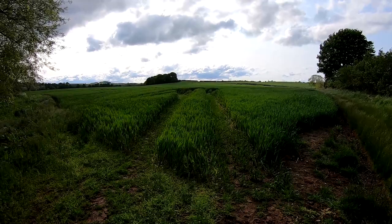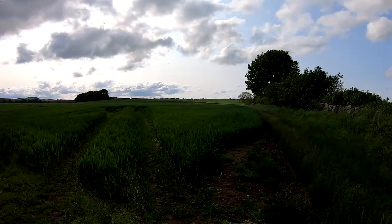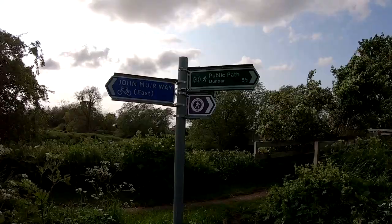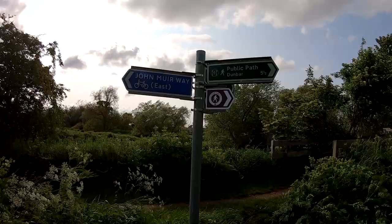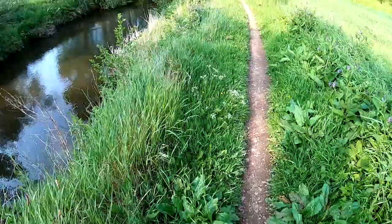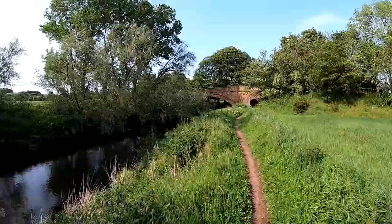Fantastic view. Fantastic. Half miles left to go. Legs are a wee bit tired. Body's alright. Not done a walk like this for over 10 years. But it's been pretty easy up to now. Beautiful bridge.